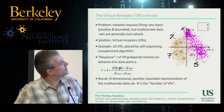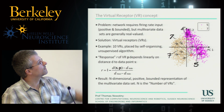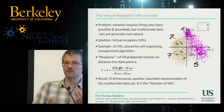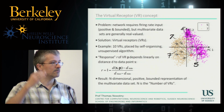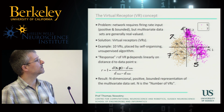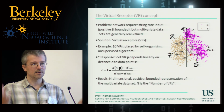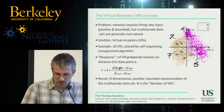So you see this red ring there, that might be one of the inputs you might encode. You look at the distance to the different receptors, and that defines, through this simple formula, the activation of each of these virtual receptors. So you get a recoding into a vector of positive numbers of virtual receptor activation that gives you the encoding of that point. It's a very general thing you can do with any kinds of inputs. They live in some high-dimensional space, and then you can always make this kind of encoding.